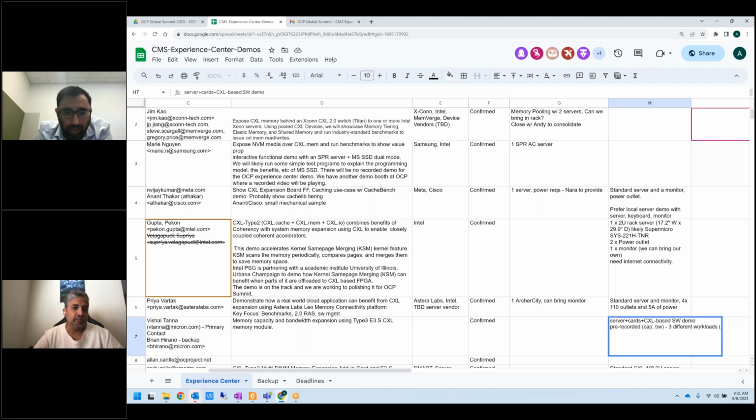That is not yet upstream, but we can build it locally and try to show the benefit of the page level software interleaving for the bandwidth expansion use case. But that will be the pre-recorded one.